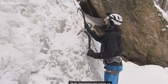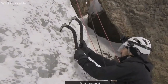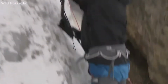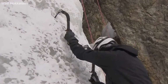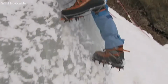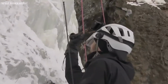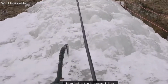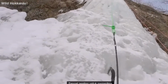Mark is holding an ice axe in each hand. As he climbs, he drives the axe into the ice, while he makes footholds by kicking in with his feet. Chopping into the ice over and over with the ice axes uses up a lot of energy. It's important to check each indent very carefully.